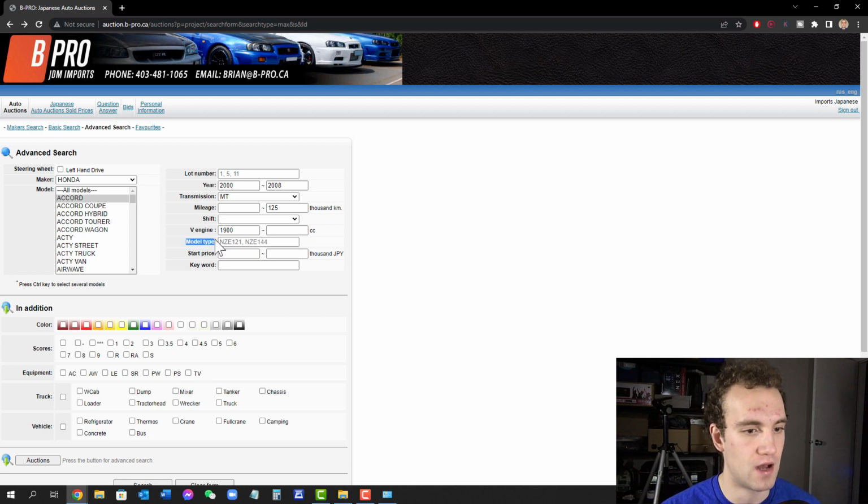Model type, I usually leave this blank because not all of the listings have the model type listed, so it's not really a good metric to use. Price, I usually like to leave this blank because this isn't really reflective of the price to get it here in Canada. Shipping is going to be different for different types of vehicles, different sizes, different weights, etc. Taxes, customs, things like that, it's all going to be different. So it's a good metric, but I wouldn't filter on it, so I'll just leave that blank for now.